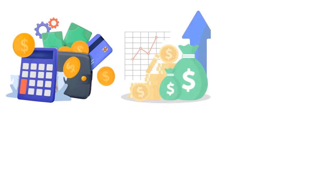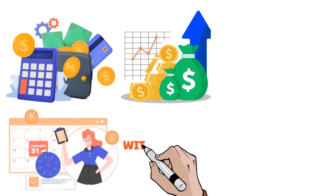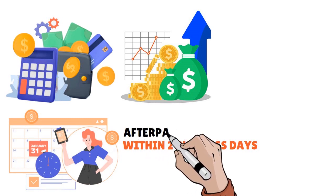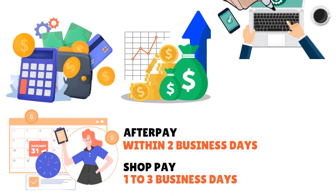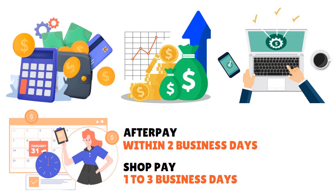And in terms of transaction fee, you can see that ShopPay is slightly more expensive. And one thing I want to say here is that in terms of the payment timing, it is within 2 days with Afterpay, with ShopPay, you have 1 to 3 business days. In terms of the approval process, there's none for ShopPay. For Afterpay, credit check is required.